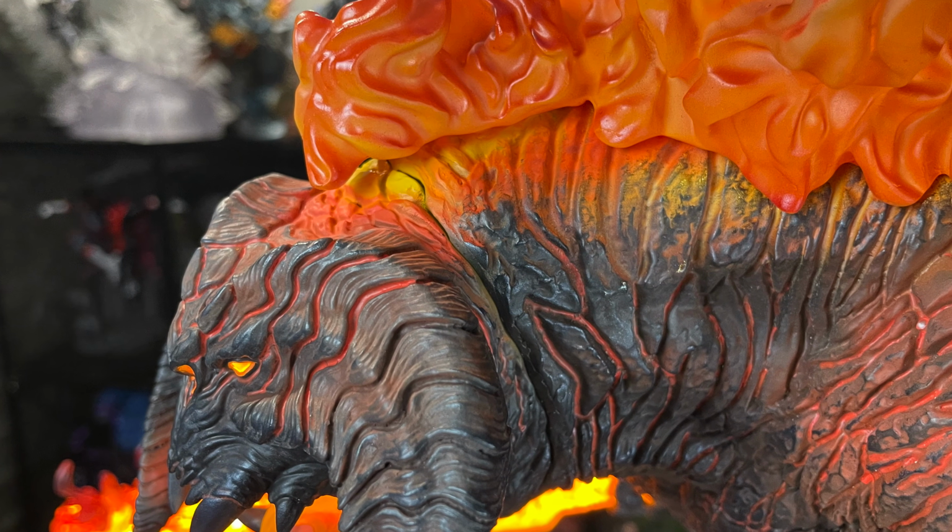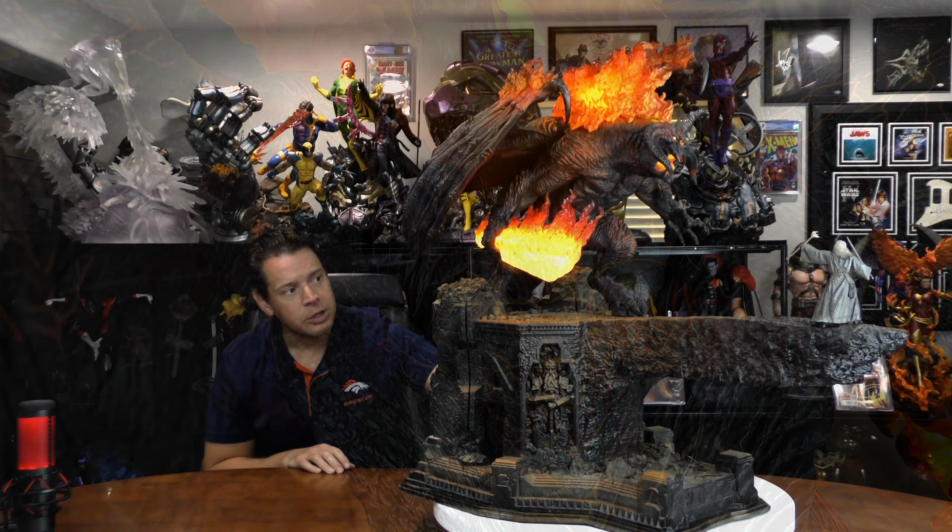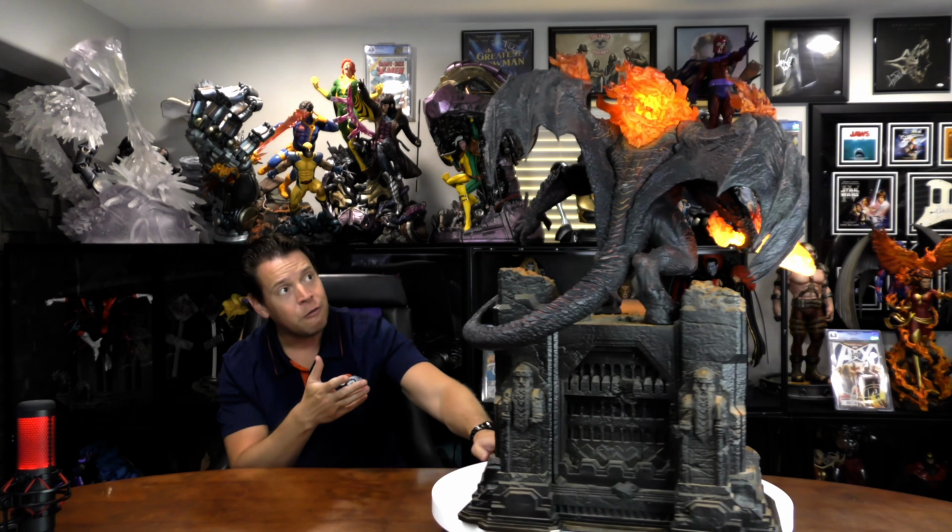Now, with all the parts that we put together, there are some seam lines. Check it out. Here's the portrait. This actually is not too bad. The wings, to be honest with you, they're not the best. Tail is pretty good, actually. And everything fit really easy. It was really easy assembly.